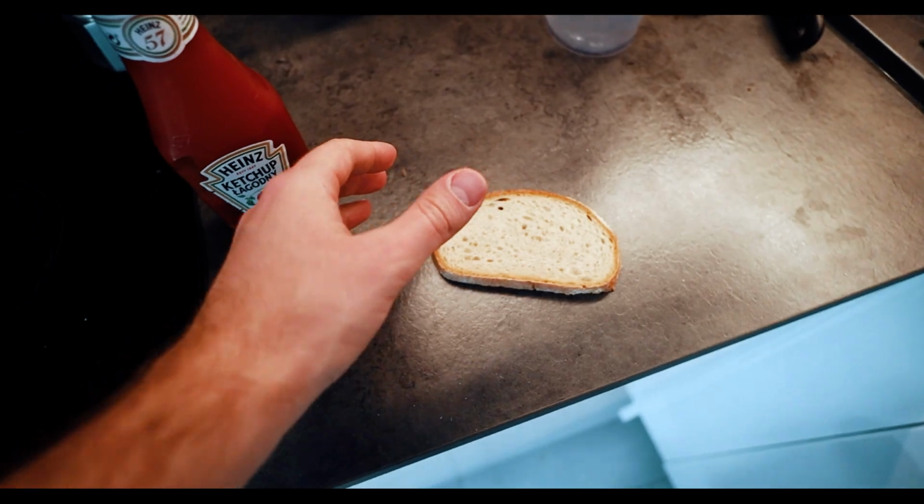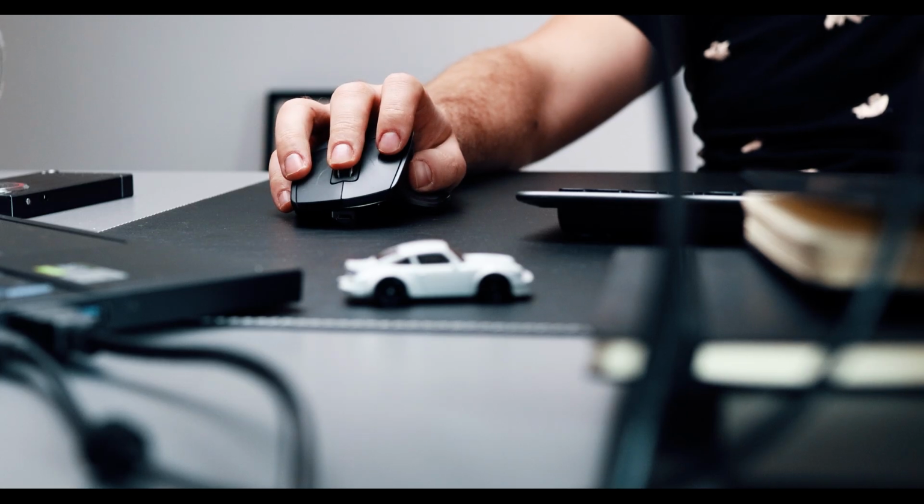Oh, by the way, if you lose your focus after sitting for half an hour, add some dirty carbs to your system and keep on modeling.